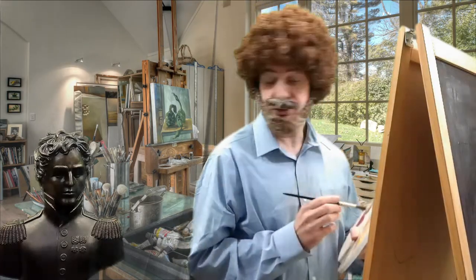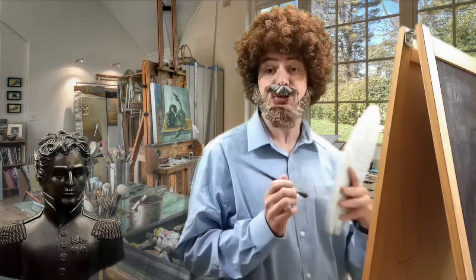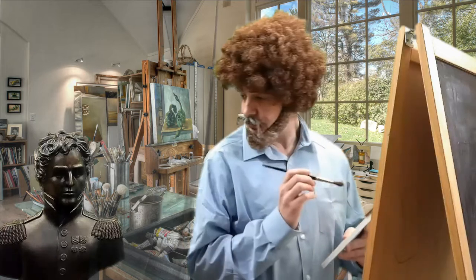What I'm working on today is a portrait of Napoleon here, and actually, I'm kind of experimenting with different types of art, abstract art to be exact, and cubism. And I'm working on this portrait here.